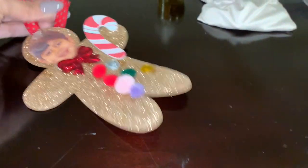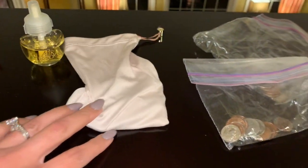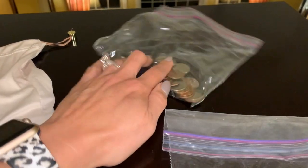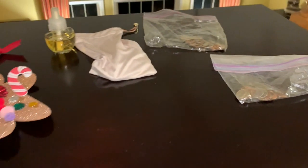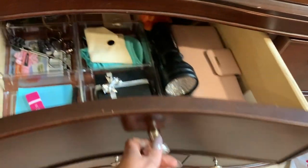So besides the teeth, I found this adorable ornament my son made me a long time ago, this Air Wick, and three bags of random coins. I don't know where they come from or why they're there, but I have them, so that came out of that drawer. This top drawer is completely empty, and this is that junk drawer.